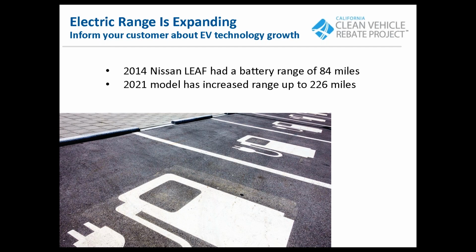Lots of people remember the Nissan Leaf as one of the first models to bring electric into the public eye. But since that original boom, when people first started trying to wrap their heads around the idea of EVs, the Leaf has nearly tripled its range, from 84 miles in 2014 to 226 miles in 2021.